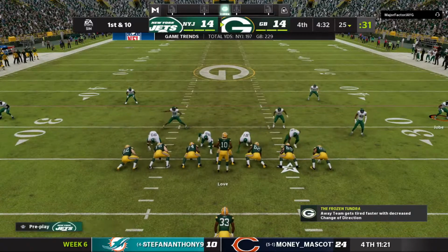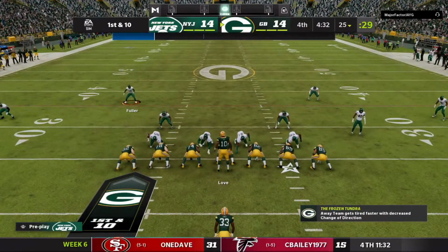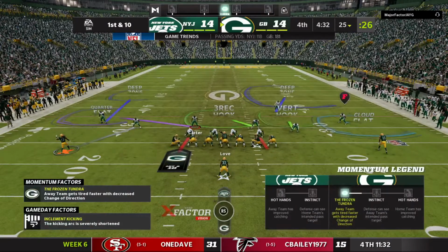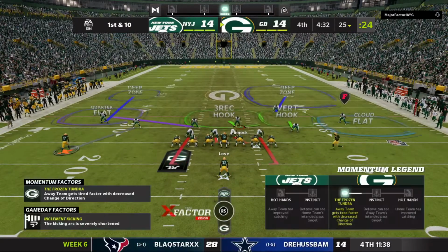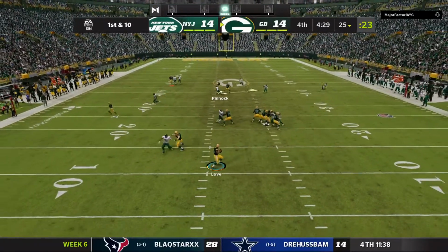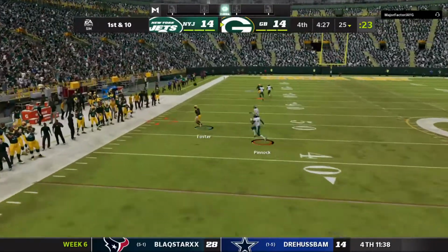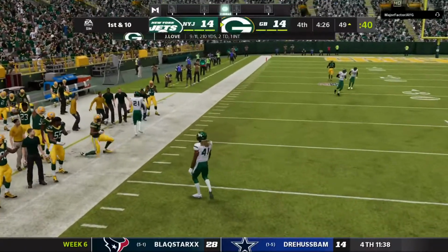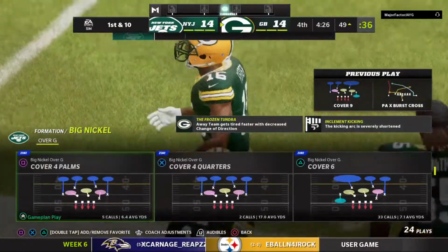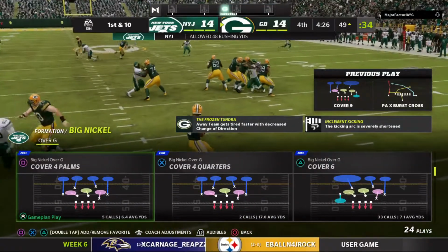About set to get this drive started. The Green Bay offense at the line. Well, they just gave up the score to tie it. That's the bad news. The good news, plenty of time in this 4th quarter to try to grab that lead back. Man open. That's Robert Foster, complete. And he'll take this to the other side of midfield before going out of bounds.